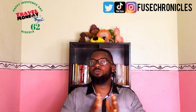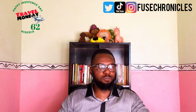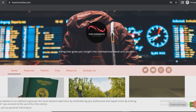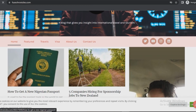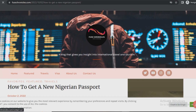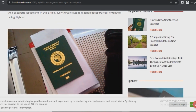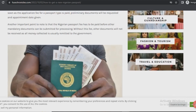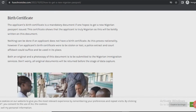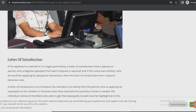If you guys want to know more about getting a new passport, I always say it, go to our website, FuseChronicles.com. We have an in-depth article that tells you everything you need to know about getting a new passport. And even for those who want to renew their passports, whether they're in Nigeria or overseas, there's an article dedicated to this purpose. Just go there and you'll see there's more information that probably wasn't even covered in this video, okay?